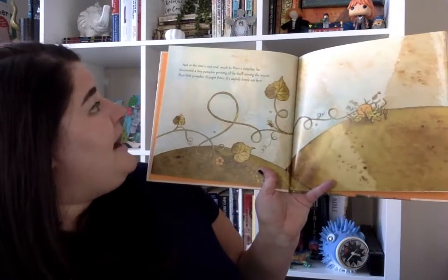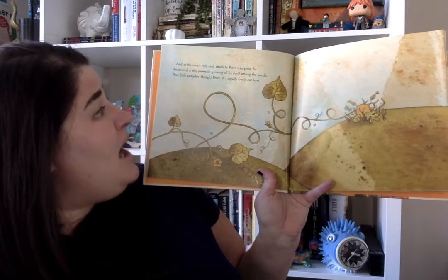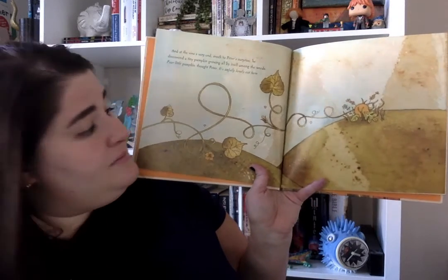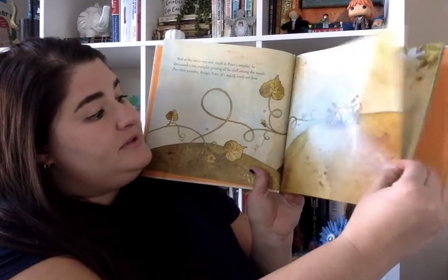And at the vine's end, much to Peter's surprise, he discovered a tiny pumpkin growing all by itself among the weeds. Poor little pumpkin, thought Peter, it is awfully lonely out here. There's little pumpkin all by itself.